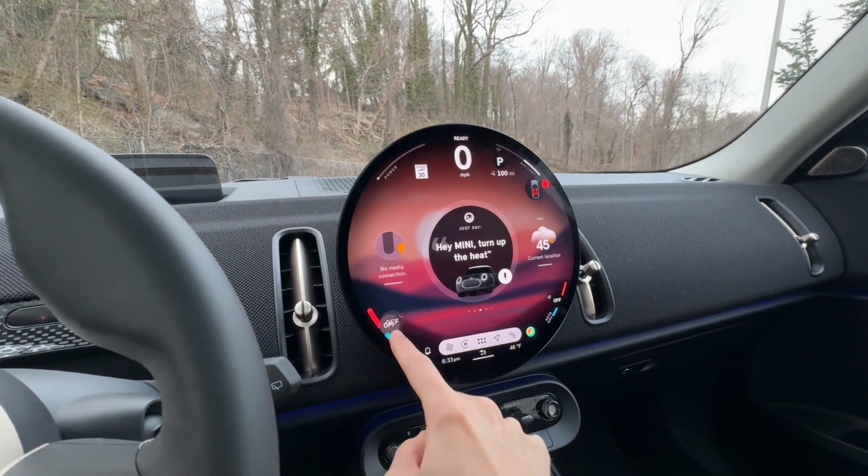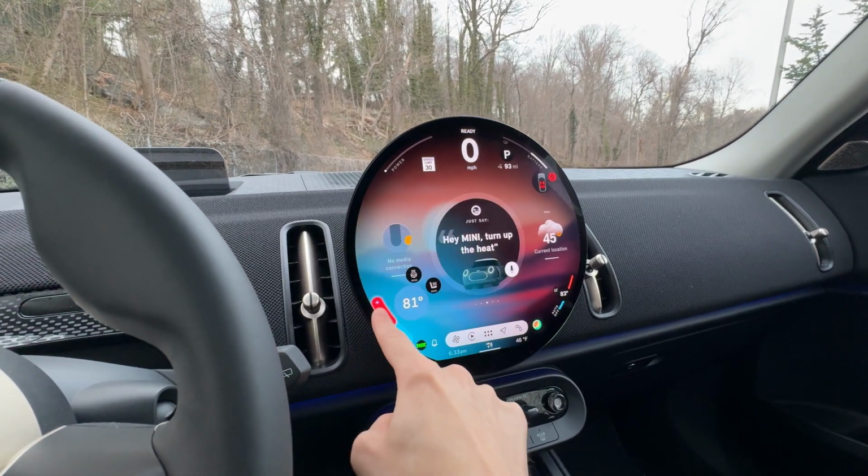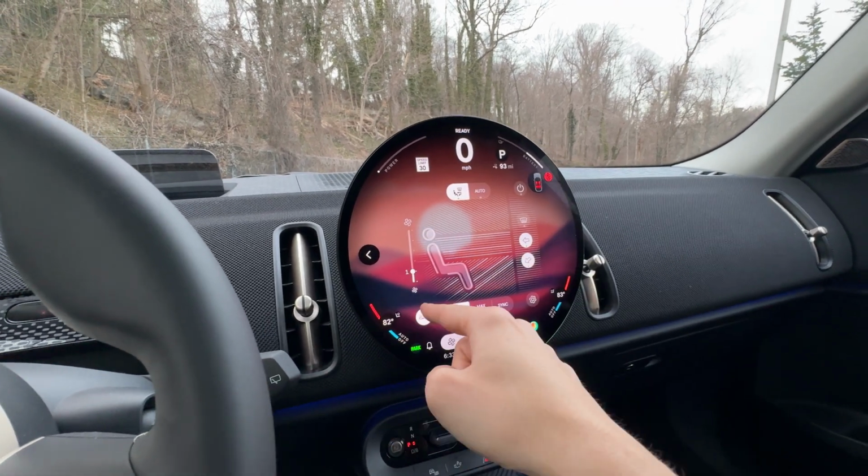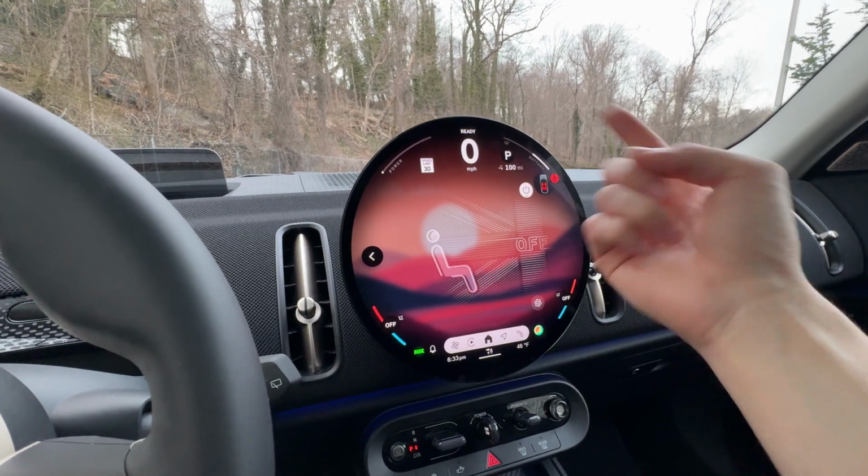This is pretty easy to use if you want to adjust your temperature. You can slide it here, which is quite nice. But yeah, there's a lot of fun things. And you can see now that we just turned that on, it readjusts our range, for example.